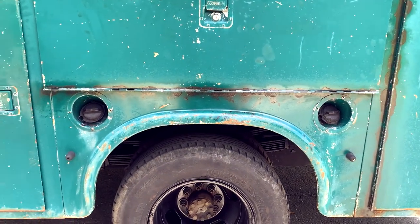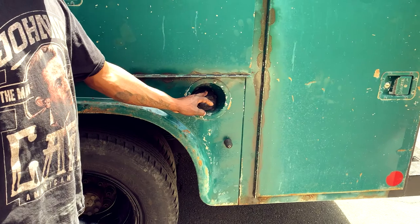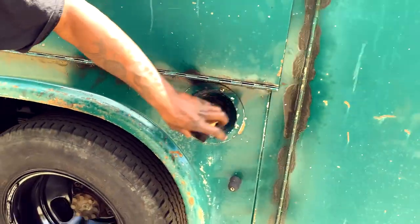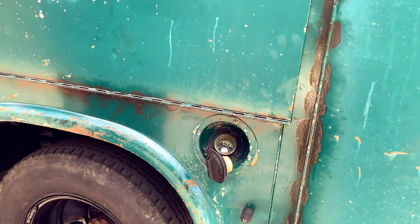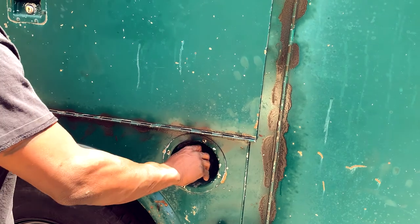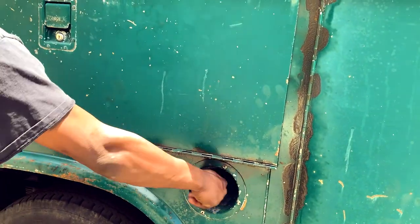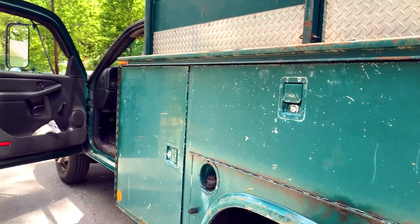Yeah, I put some fuel cleaner in here. I bought a big jug of fuel cleaner. Oh, okay. And then fill it up. So I'll probably spend like $100 on gas. Oh, Jesus. Gotcha. Just to run some fresh fuel and clean out the system. Yeah, that makes sense.